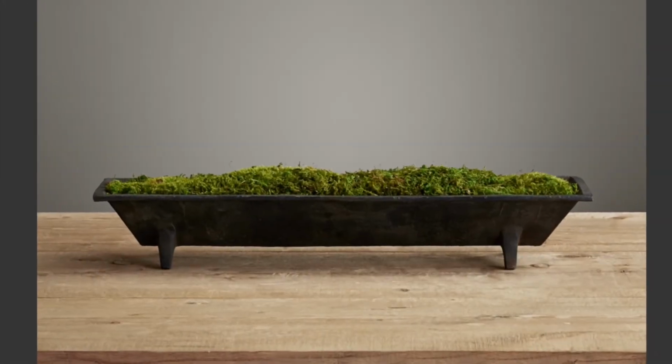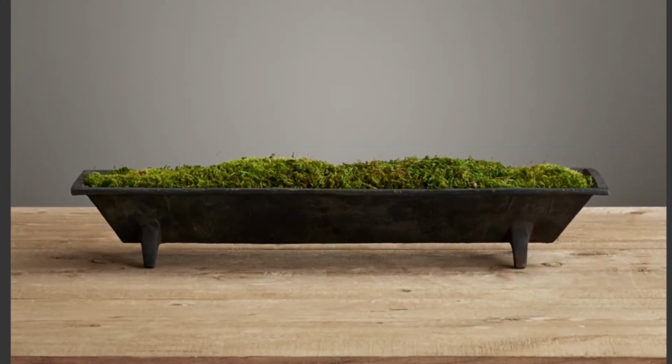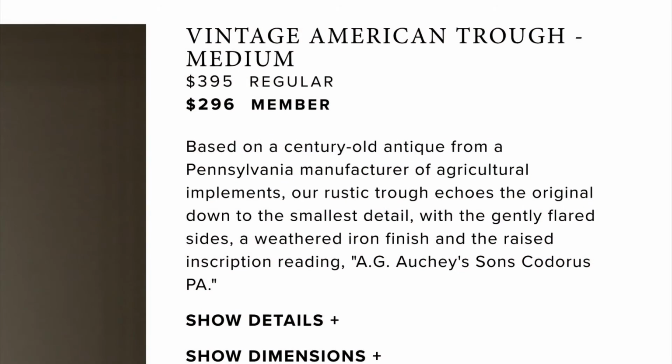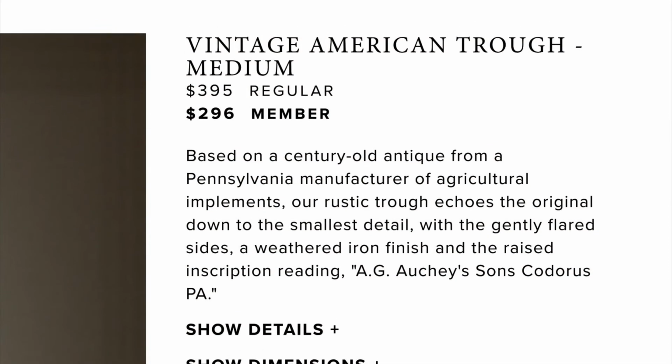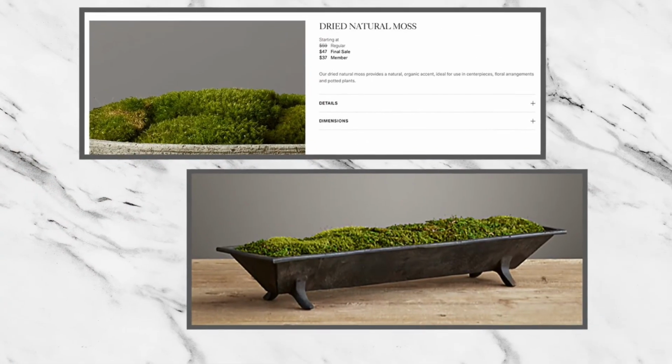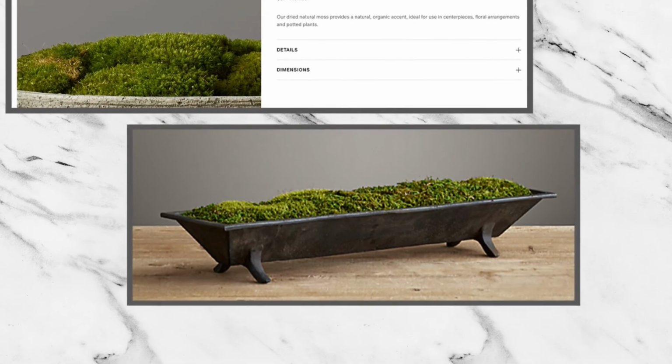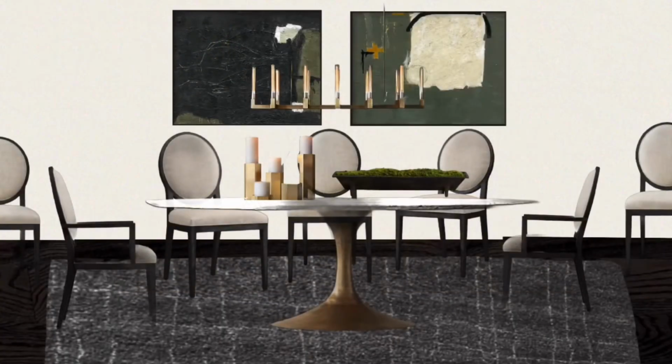The other element to the tablescape is a vintage American trough. This piece is a little unexpected in this room, but the color of the weathered iron finish and the green in the moss do pull the artwork and the table together. I broke a decorating rule for a purpose, and I think it was the right move because this combination of the furniture, the rug, the tablescape, and that light fixture are amazing together, if I don't say so myself.